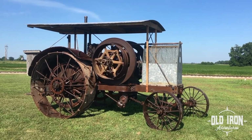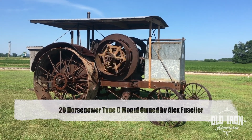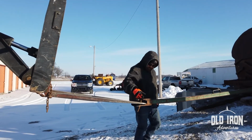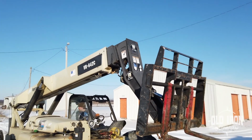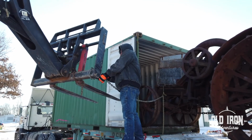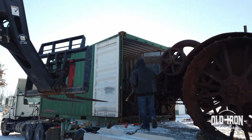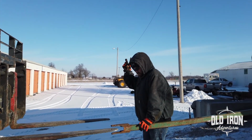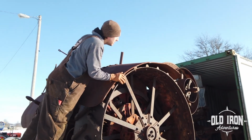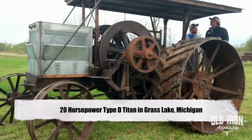Alex also owns a 20 horsepower tractor made by the International Harvester Company, but his model is a Mogul, not a Titan. They are from the same company, but they were built in completely different factories and have two completely different designs. Last year, Alex had the chance to drive one of the few remaining examples of this tractor when he was in Coldwater, Michigan, cataloging the Graham Sellers Collection auction.